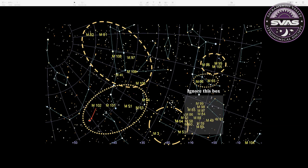M106, which is just south of M40 by about 10 degrees. And then we pick up M94, M63, M51, M101, and all the way down to M102. By this time, M102, which is an hour in right ascension later than M101, will be in your northeastern sky. And then we head south of that to M64, M53, and M3. You're in the eastern sky now.